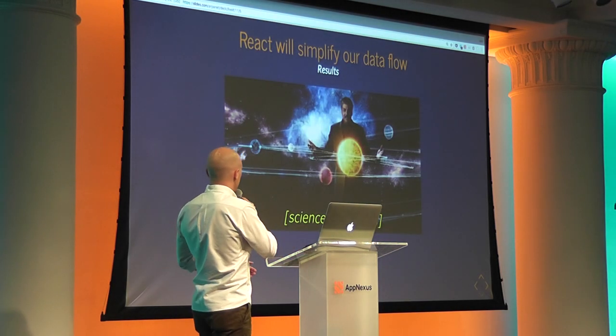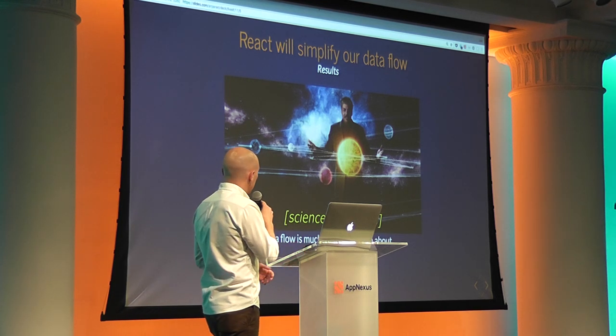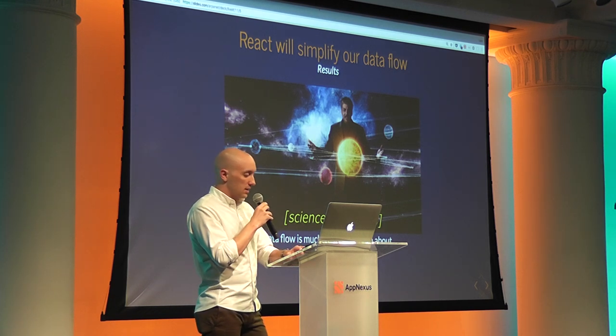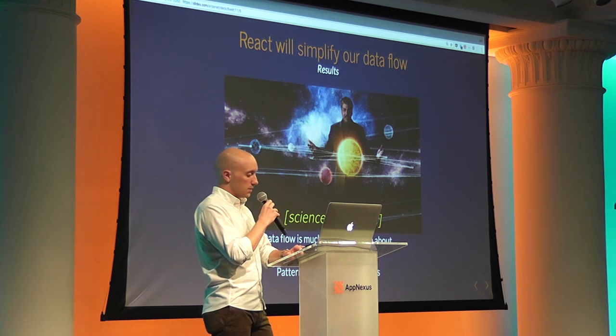So we're running a science experiment, so we've got to analyze our results. How did this turn out? Well, the data flow was much easier to reason about. We had a much easier time keeping track of things. The state's much easier to read. And the pattern works on multiple levels. That was really important.